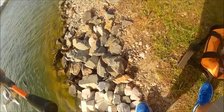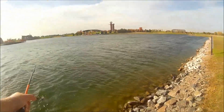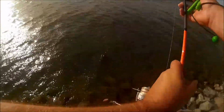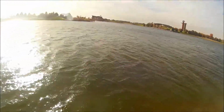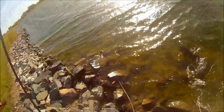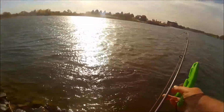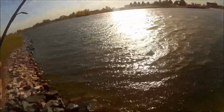But a lot of times when you get some wind blowing, it breaks up the surface of the lake, and the fish are not as spooky. They can't see as well. And that sometimes makes them easier to catch. So it stirs things up, gets them more in a feeding mood. We've just about got this one whipped here.